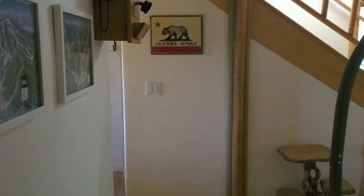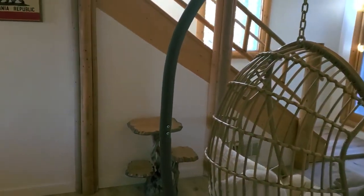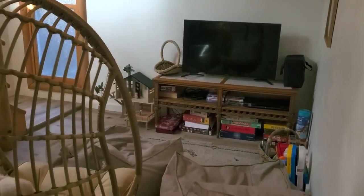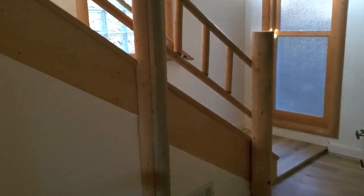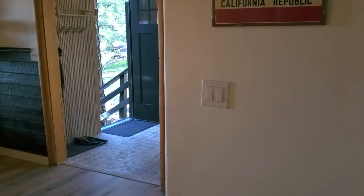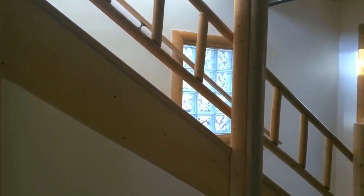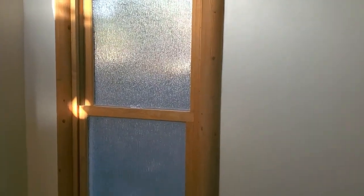This area is just off of the entrance or mudroom. It's got a nice hanging rattan chair. Great place to play games, watch TV, Xbox. And then I'm going to swing around to the left so you can see the entrance again. And we're going to start going upstairs.